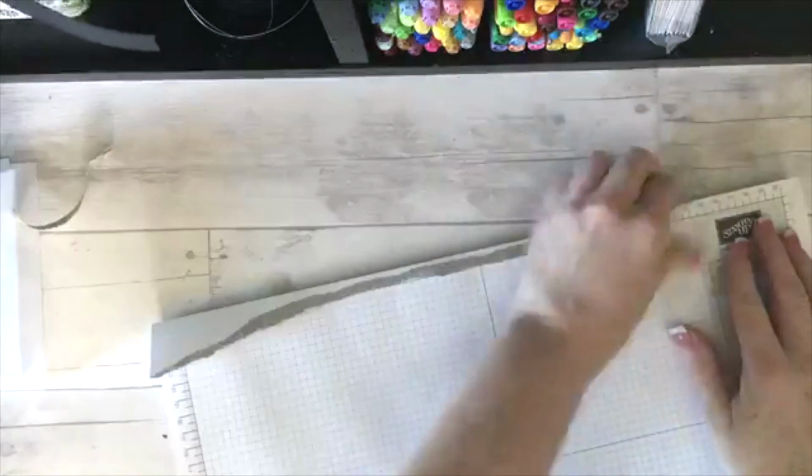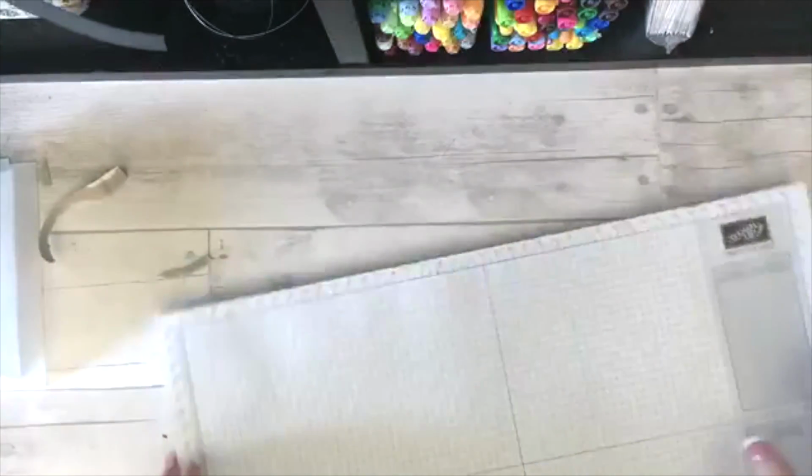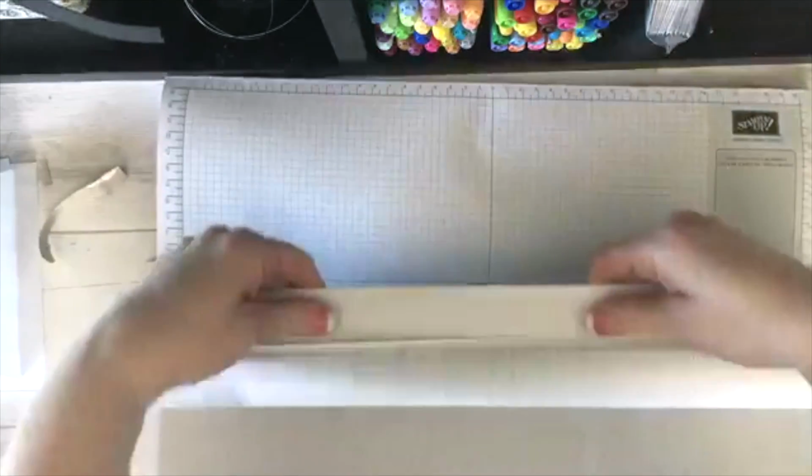And lots of people don't realize that you can get this even if you're not a demonstrator. You don't have to be a demonstrator to get this. And it comes in this big pack of 100. Open it up so you guys can see it. And I just keep it over by my workspace, and then I use it.